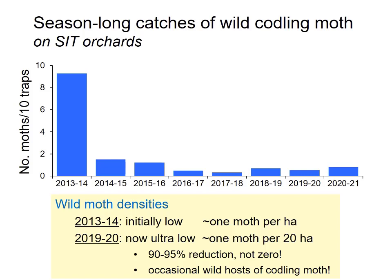By 2019-20, the populations were now ultra low, 1 moth per 20 hectares or thereabouts. So that's 1 moth all season in trapping across about 50 acres. So we reached a 90 to 95% reduction, but we never reached zero. There were occasional wild hosts of codling moth that we couldn't remove entirely from the sources of risk, but that was intended to be part of the program.